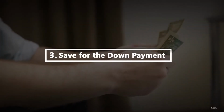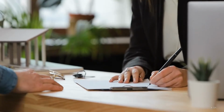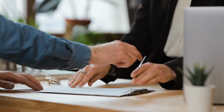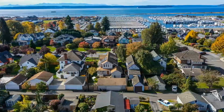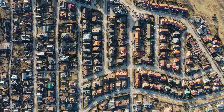Number 3, save for the down payment. Set a goal to save at least 5% of the down payment and closing costs. Bringing your own down payment and closing cost money to the table simplifies mortgage qualifying. If you can't save, look for down payment assistance programs that help low-income families in your area. There are plenty of options to choose from if you do the research in your area. And we also have a few videos on this channel that will show you how to buy a house with no down payment at all. So be sure to watch that one as well.